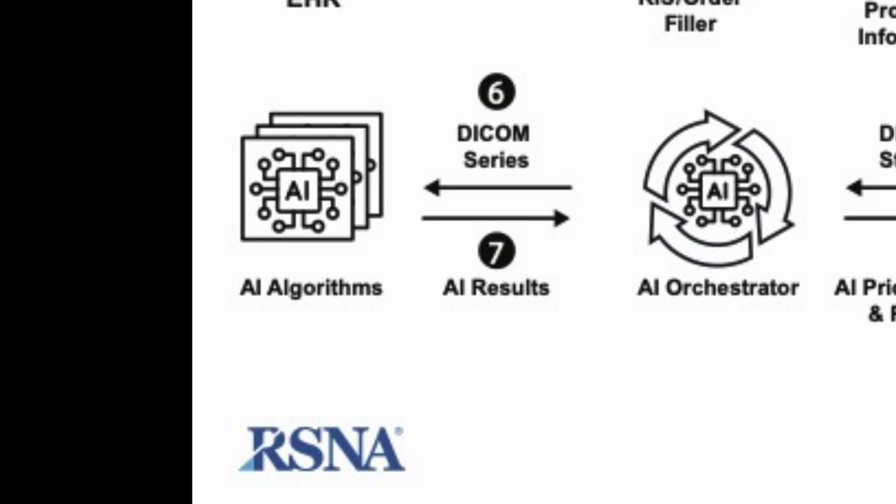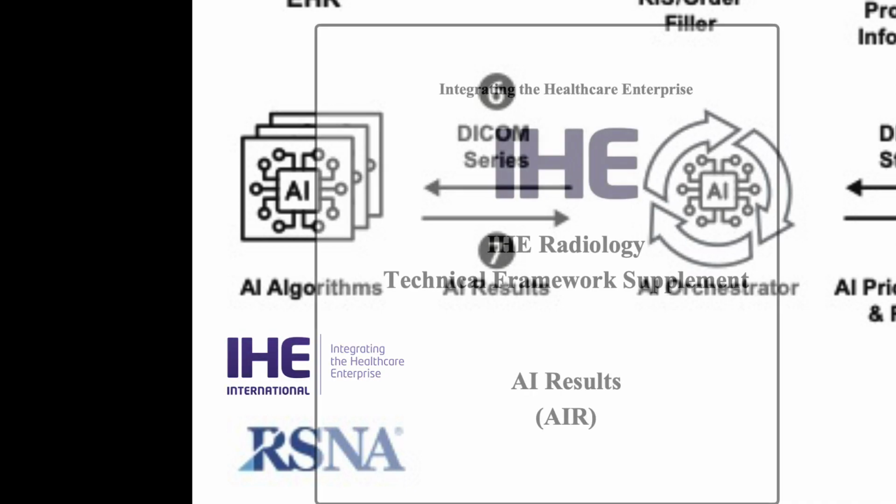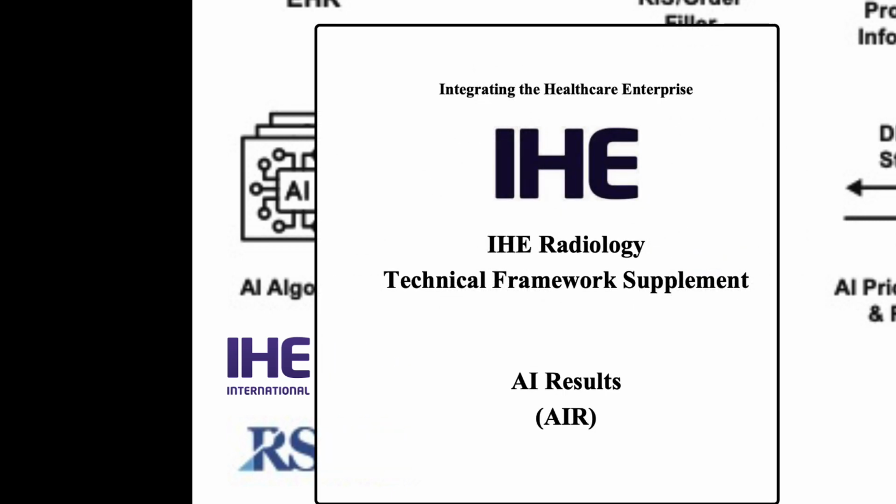As a quick aside, AI orchestrators, such as this one, operate based on a decision tree that allows them to appropriately direct studies to the desired AI algorithm. In our case, the pneumothorax results are sent to the GE Edison orchestrator in a DICOM SR that complies with the IHE AIR AI results profile, an international standard for AI results reporting.